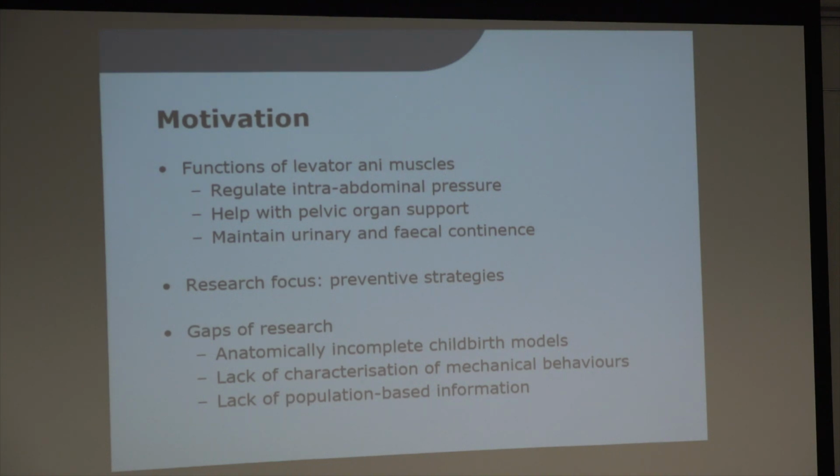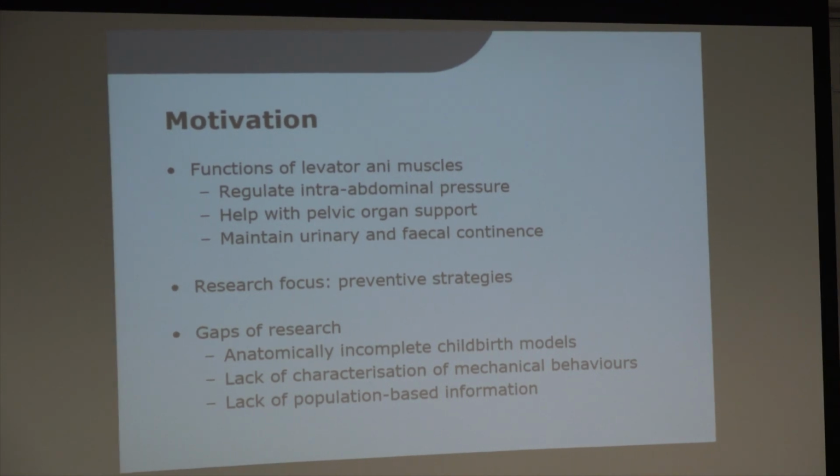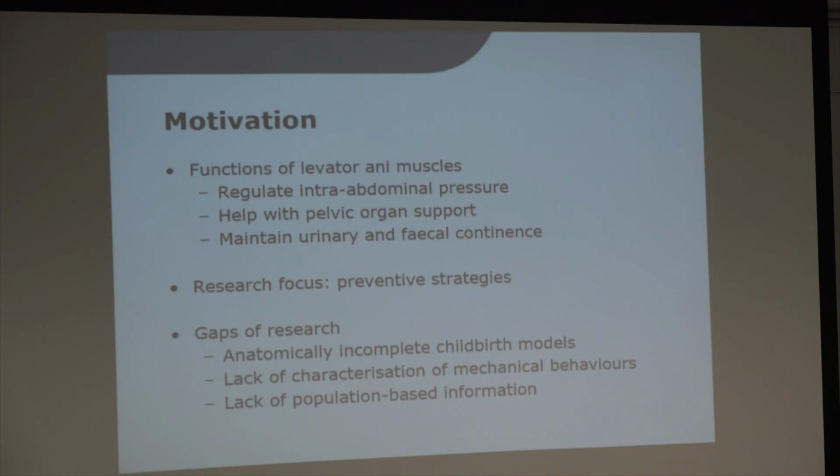And to gain a better understanding of the mechanics of the second stage of labor and the development of levator ani muscle injury, and hence the development of pelvic organ prolapse and stress incontinence, is one of the main focuses of female pelvic floor research. So bioengineers have been using biomechanical simulations to model the second stage of labor.